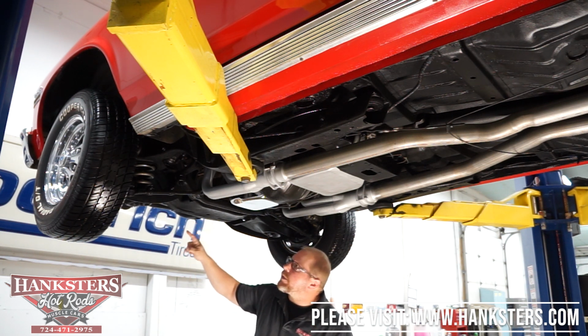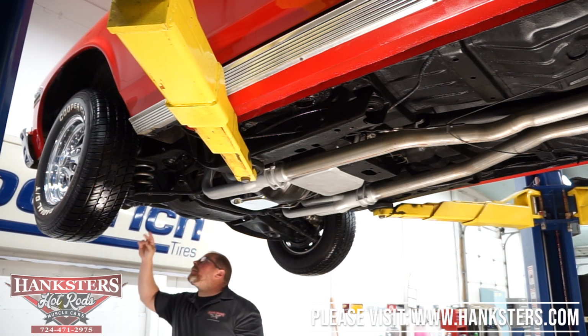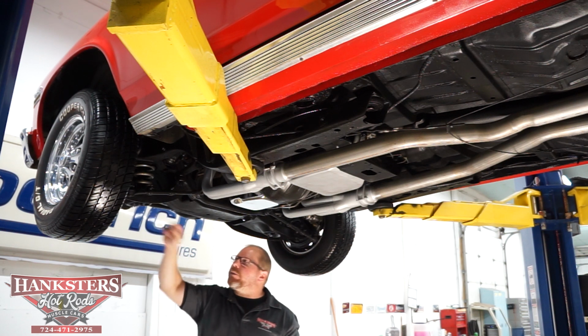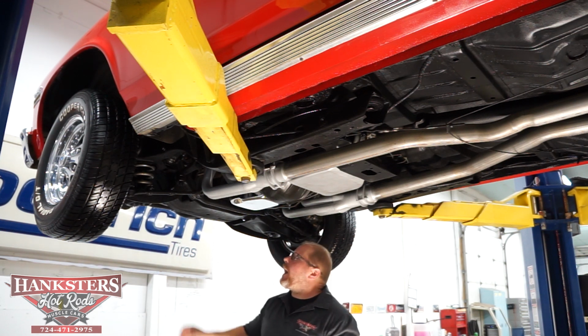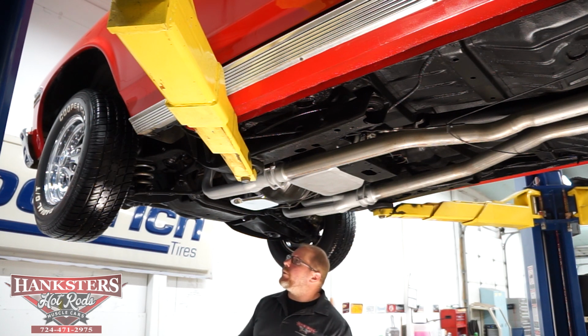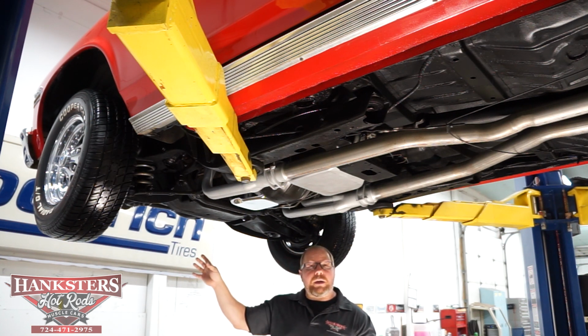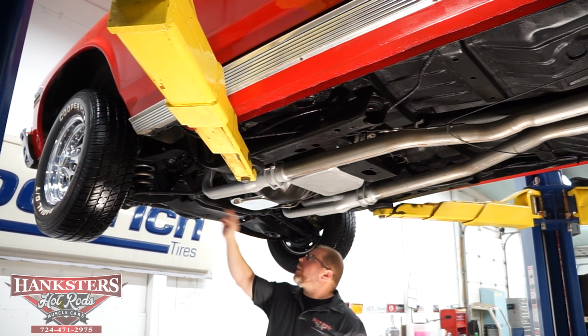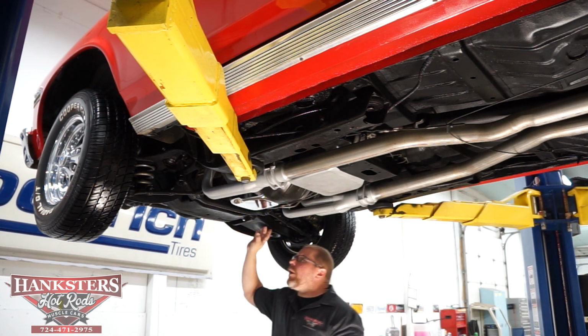Now this particular car here, it does have a sway bar on it. Frame bushings here, those are in good shape. Sway bar end links, those are in good condition too. All the ball joints on everything, those all look to be in really good shape too. As far as the steering goes on this car, it is power steering. You can see the drag link here, Pitman arm and so forth, all look good.